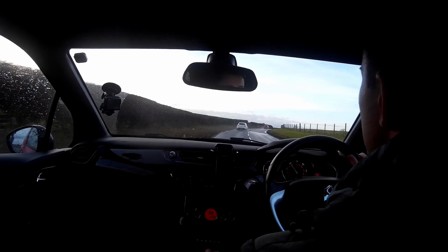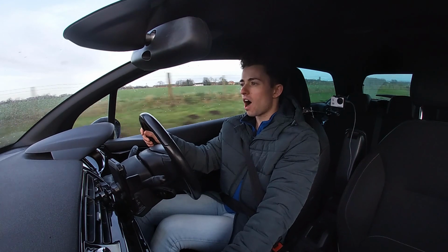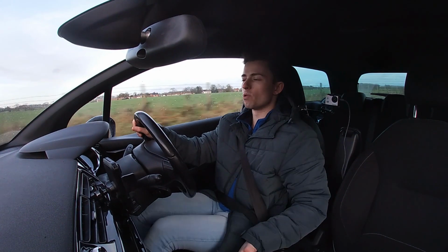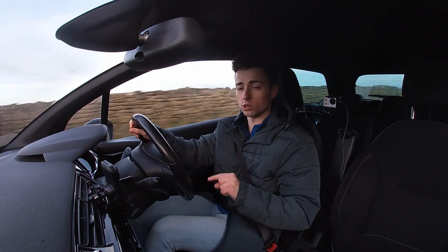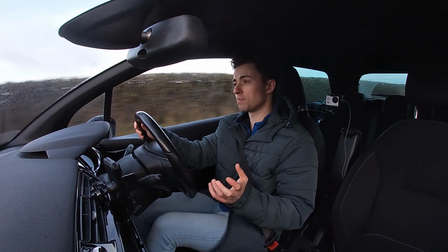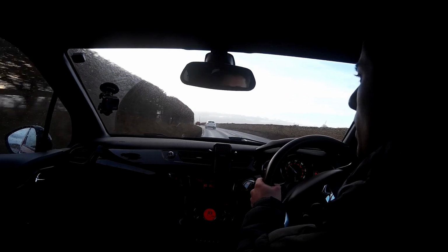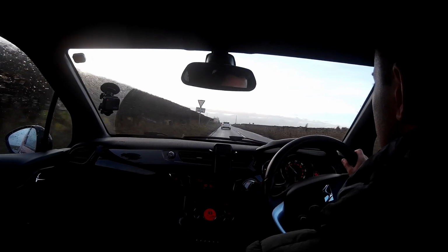Now, the chassis in this is not going to be anywhere near as good as the one in the Mini. However, I'd argue that you'd certainly have a lot more fun driving one of these than you would an Audi A1, because the Audi is just quite a numb hatchback. This feels like it's got a little bit of get up and go about it.